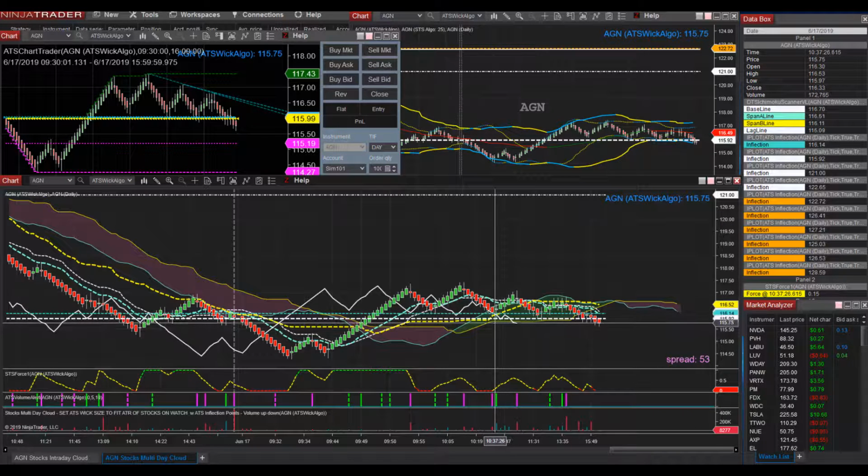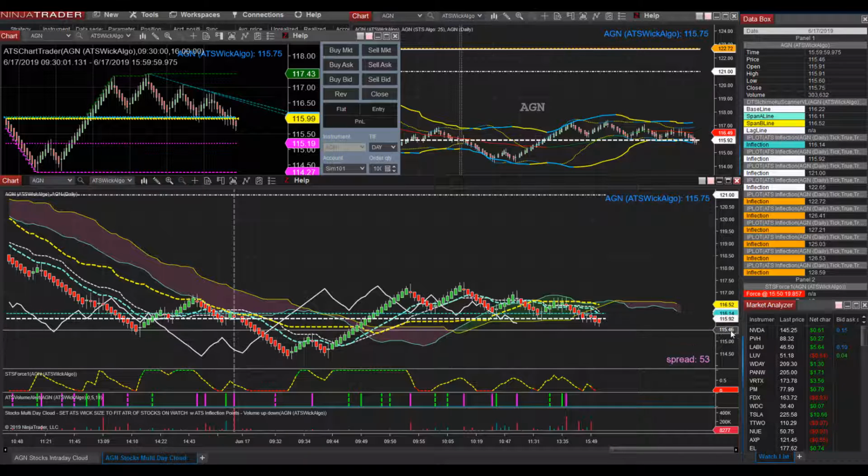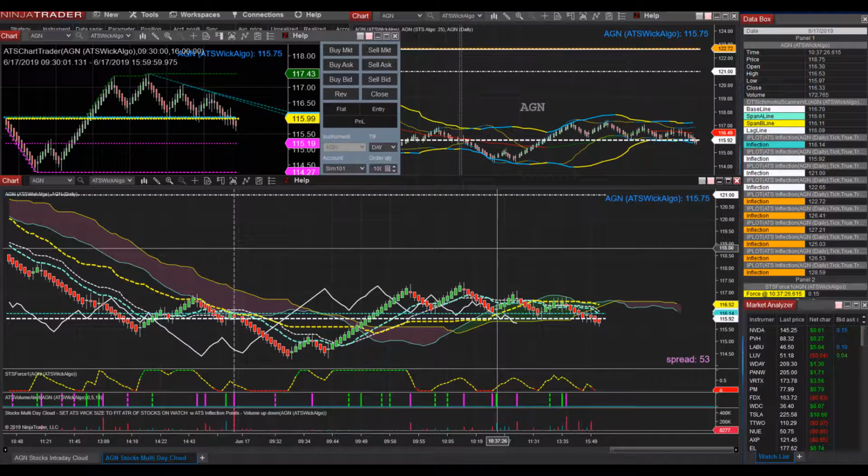But it held this line on this pullback. I got in really low, went to the smaller brick bar to get in. The low right here on this pullback was 97 cents. The line is 92. Missed it by a nickel. So I had a real tight stop, but I didn't make much money. I got stopped out right there. This was the trade, and I thought this could have been a huge another run.